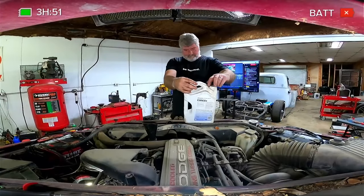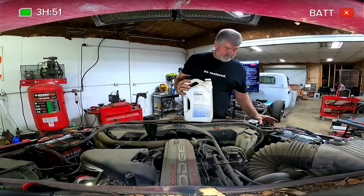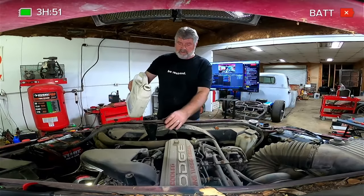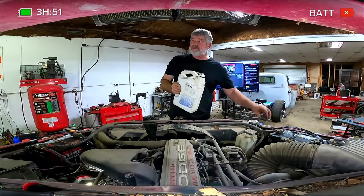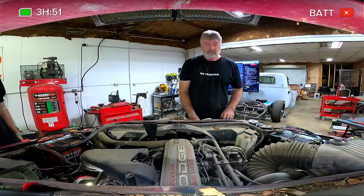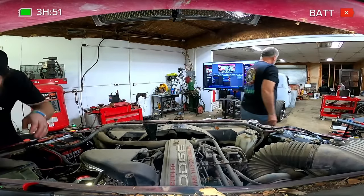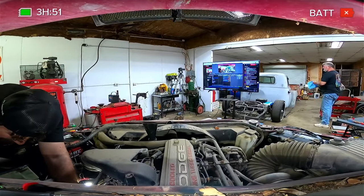Alrighty. We had 3 quarts down there. So I'm going to add some, and I'm going to check it just to be sure. I know we're nowhere close, but I don't want you to have to crawl back up underneath there and break that loose after you tighten it as tight as you have.